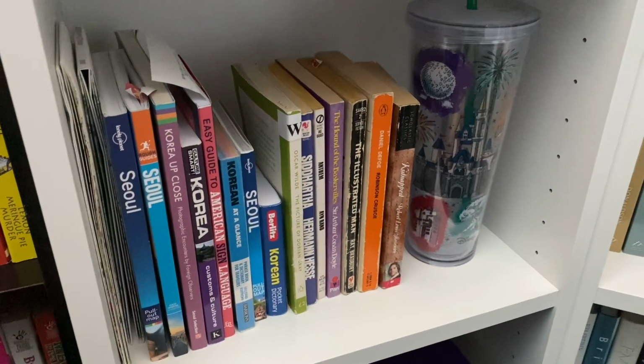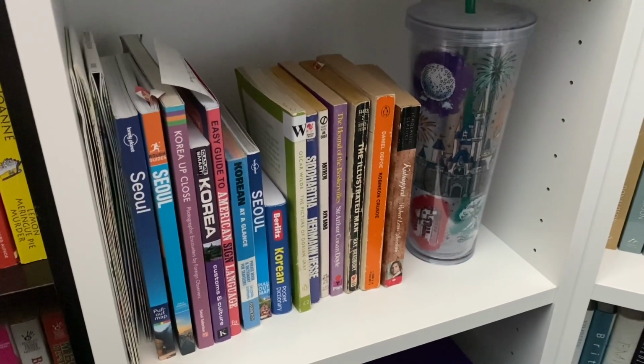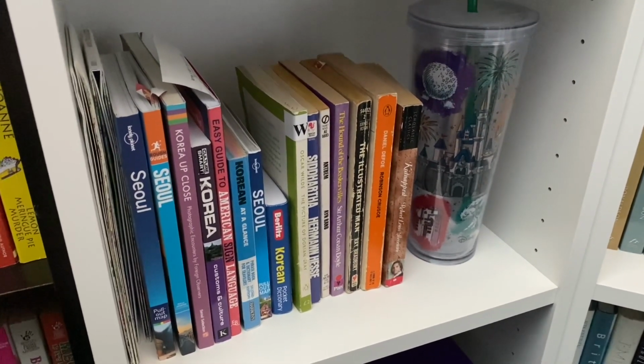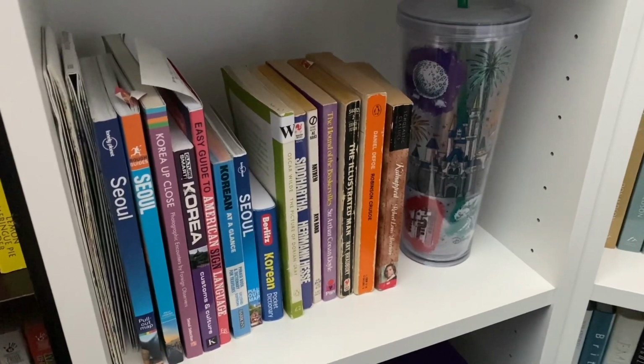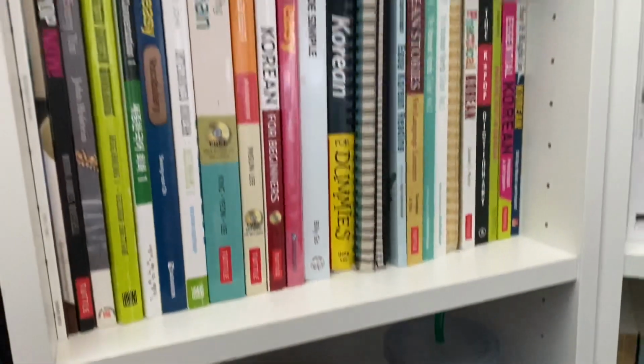Up here on this shelf, I just have some travel books from when I went to South Korea a few times. And then I also have some random classics and a Starbucks Disney cup.